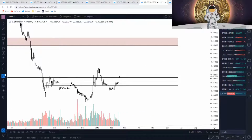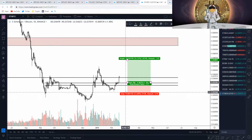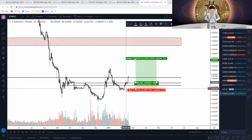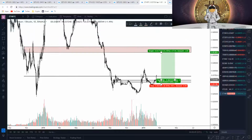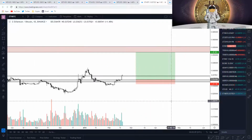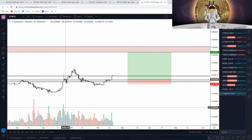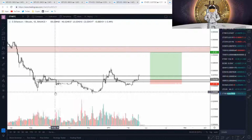So if you're taking a spot buy here, I'd probably have, let's say my average entry is, I don't know, right there. I'd have my stop probably below here. So an 8% stop targeting 0.05. I mean, I think that would be a fantastic trade. I think Ethereum and Ethereum USD and Ethereum BTC look really, really good. I really do. I think it looks really good.